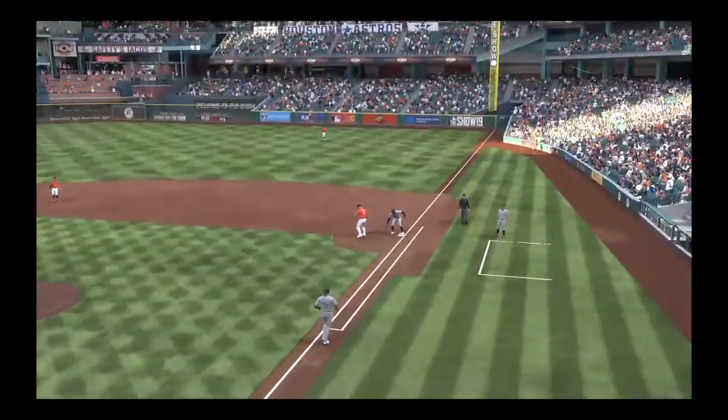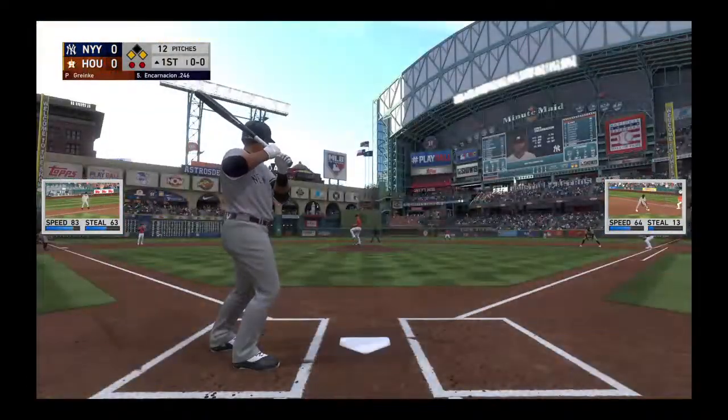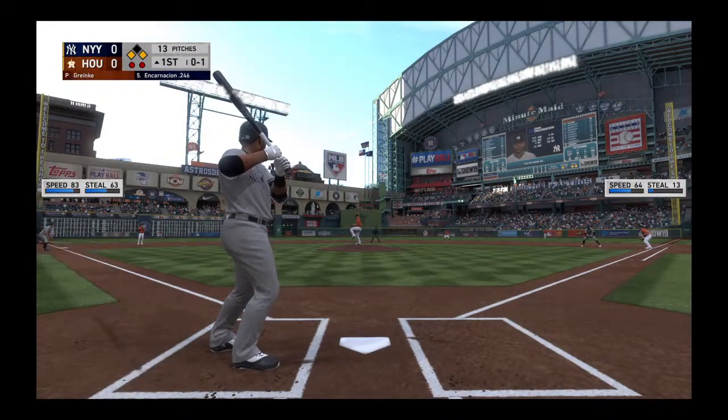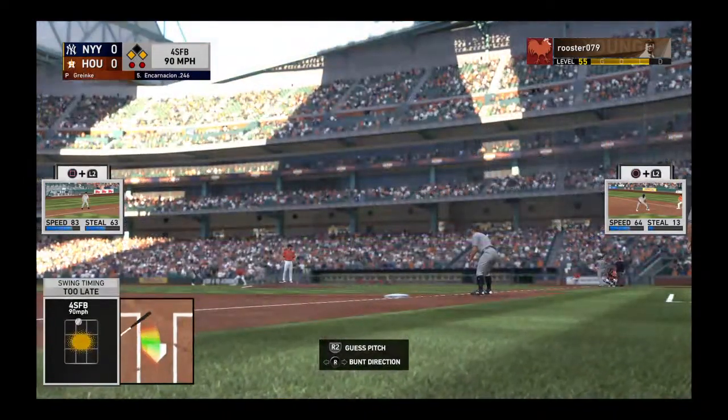But gloved by the third baseman for the out. Edwin Encarnacion now. And they're runners at the corners now. Fouled away. Runners at the corners, 2 men out. And 0-2 count to Edwin Encarnacion.